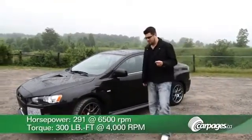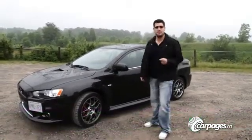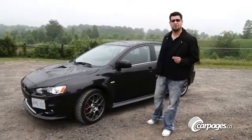291 horsepower. Twin clutch transmission that actually selects the next gear before you even need it. Brembo brakes, 300 pound-feet of torque. This is the Lancer Evolution.